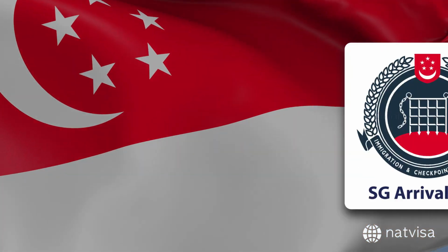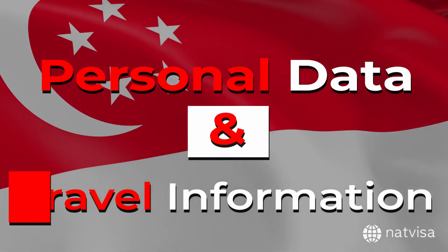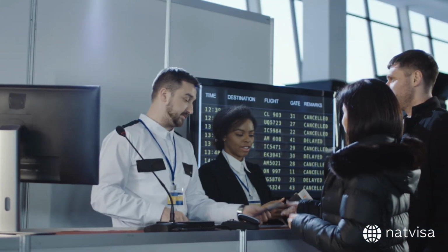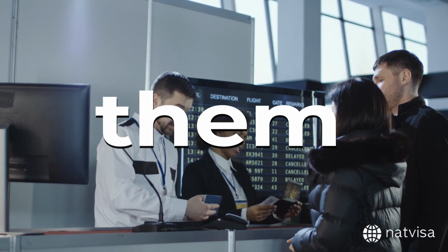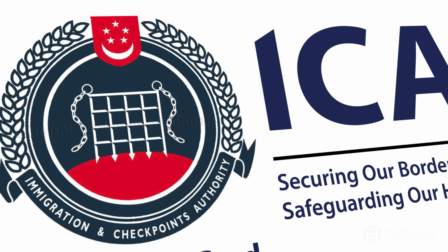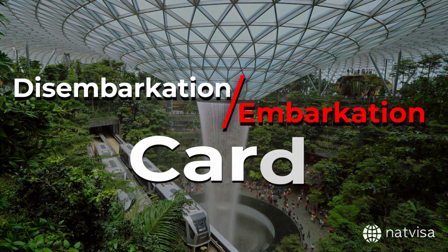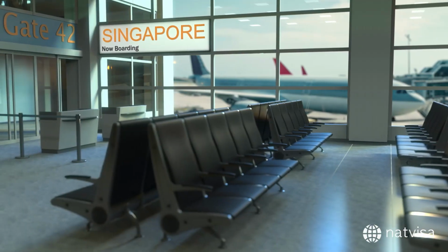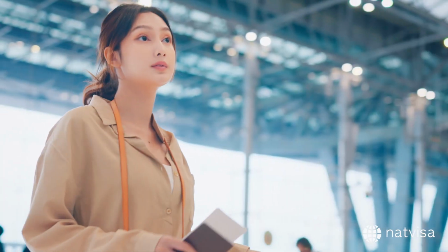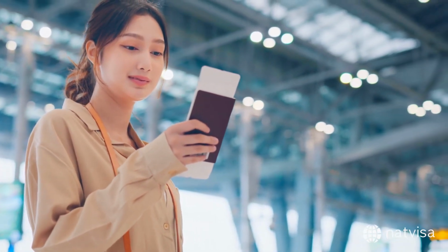The Singapore arrival card provides immigration authorities with your personal data and travel information. Additionally, it also serves as a health declaration. Singapore immigration authorities believe it guards them against importing infectious diseases of concern. The Singapore arrival card is the name of the electronic version of the disembarkation/embarkation card, used previously for when travelers arrived in Singapore, known as the White Card. All in all, the arrival card for Singapore is a mandatory digital form required by all international travelers.